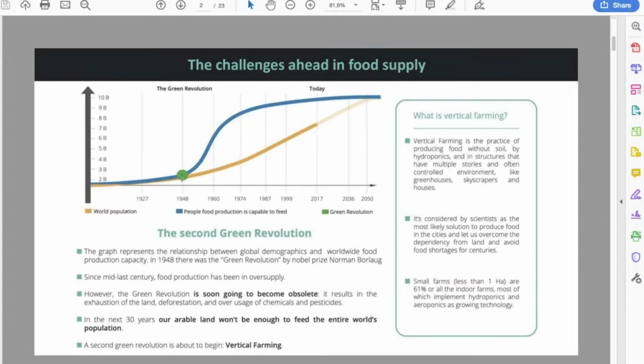Basically, first of all, for people that are new to vertical farming, there's a little slide here on the importance of vertical farming in the world. The world population grows linearly, but the food production capacity of the worldwide arable land grows in leaps. In 1948 there was the last big leap, Norman Borlaug's Green Revolution, that put the production capacity to about 10 billion people. We'll need another leap in another 30 years, another green revolution, to feed the new world population, and that's where vertical farming comes into place. This is for people that are new to this.